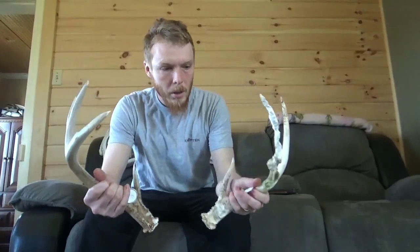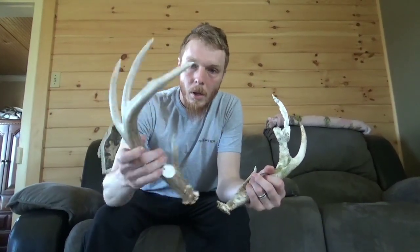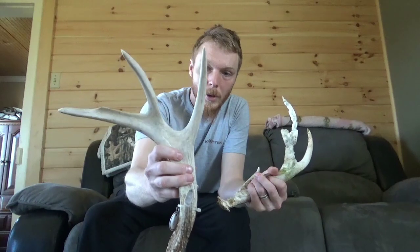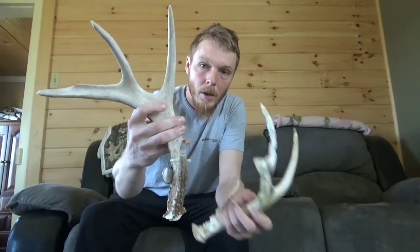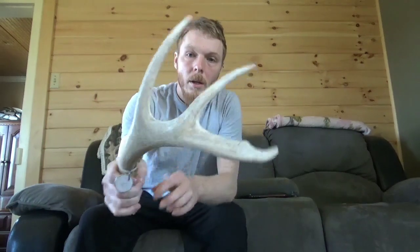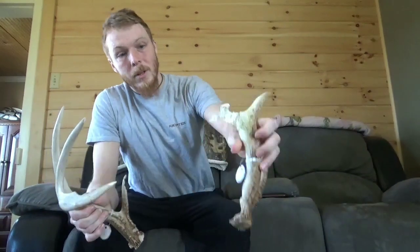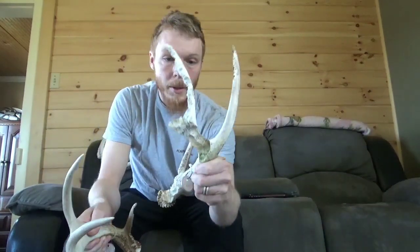Here he is. I told you I had the other side from last year. Like I said, it was a pretty good one. Real bladed out all through here. Found him last year. A little bit chewed up here just on the brow tine and out tip of his main beam here. But really wish we'd have found this side last year too.